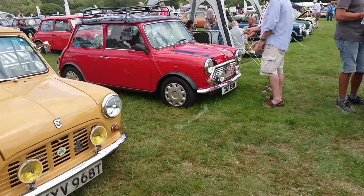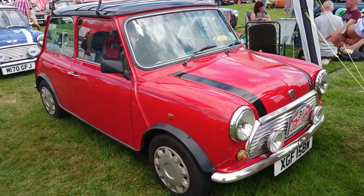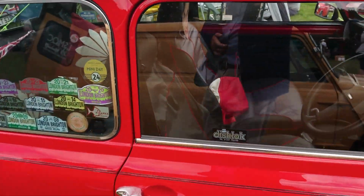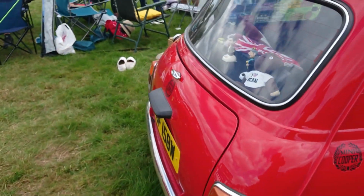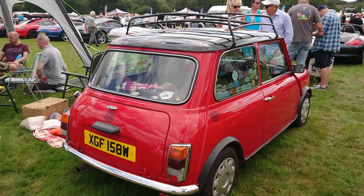This is interesting. This looks very, very much like a sort of Mark 6 Mini, but it's got a much older plate on it than that. And she says a Cooper on the side of it, but Coopers would have had alloy wheels, so I don't know really what's going on with that at all. That is fascinating.